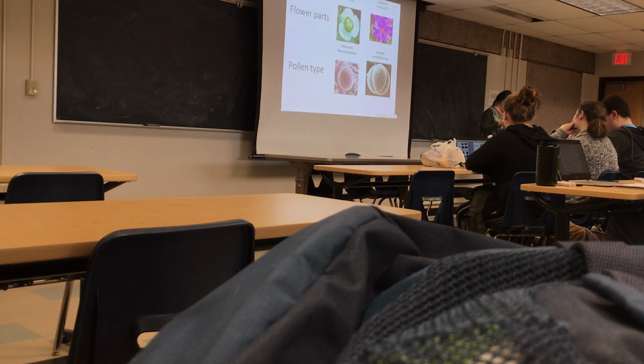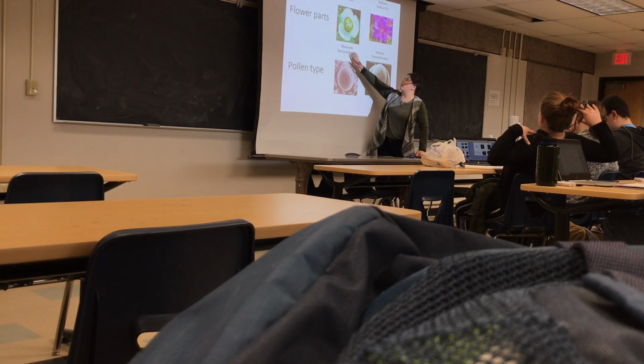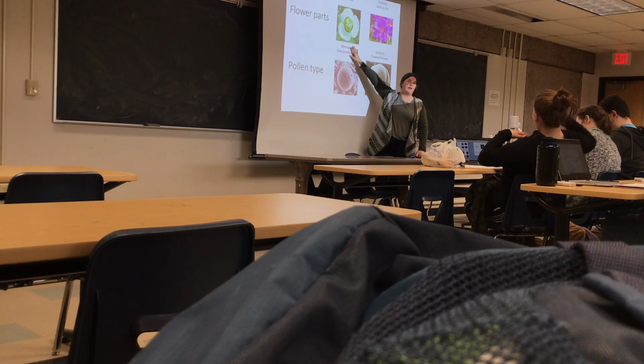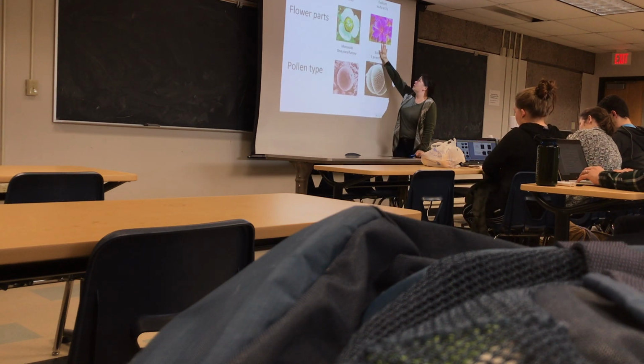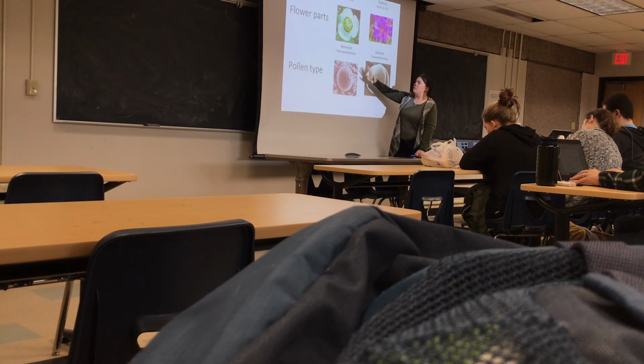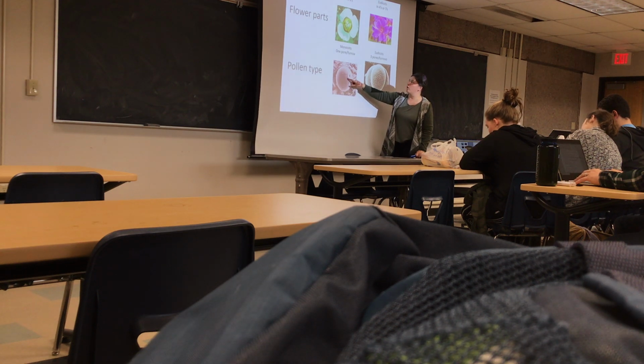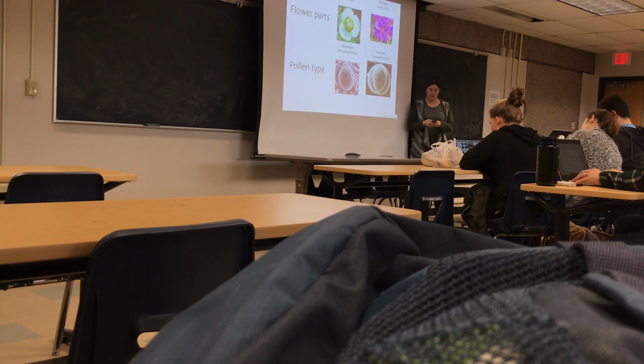Couple other ways, I think I can finish this real quick. Couple other ways to tell apart monocots and eudicots. Monocots tend to have petals in their flowers in multiples of 3. Eudicots tend to have petals in their flowers in multiples of 4 or 5. If you look at the pollen grains, monocots have a single pore or furrow. Eudicots have 3 pores or furrows.